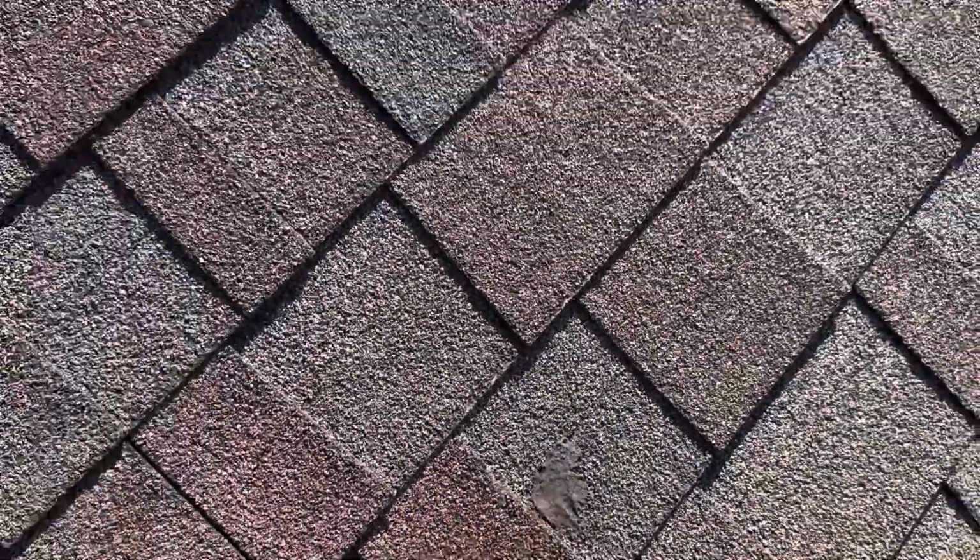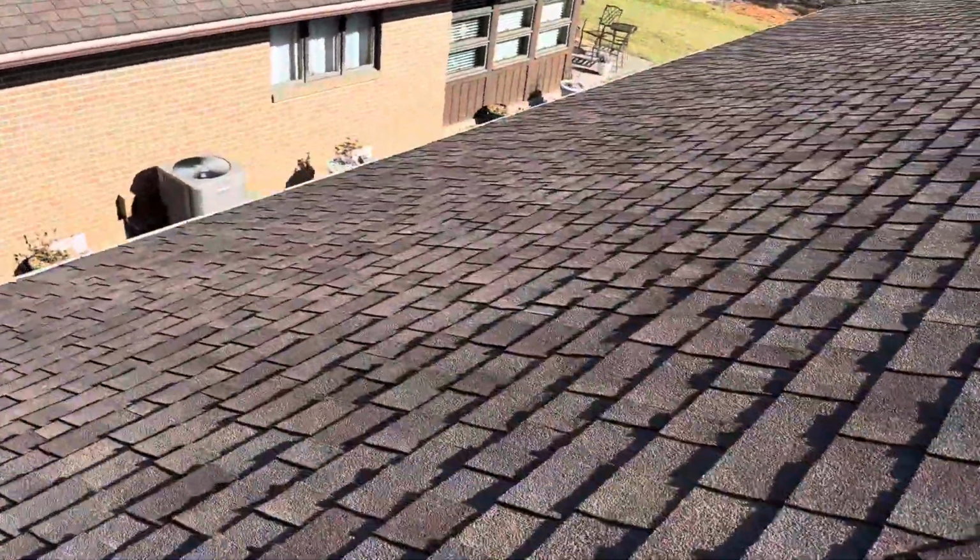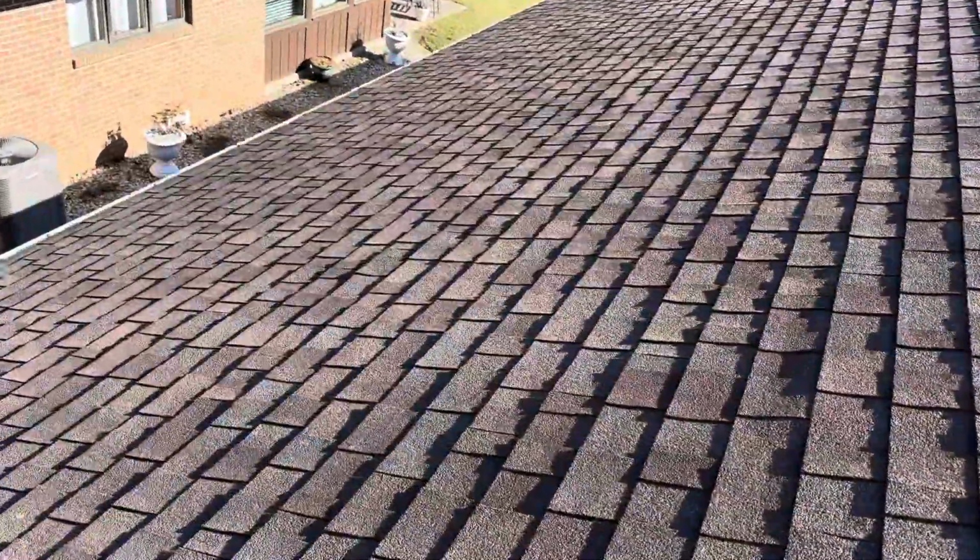You got these nail pops. They're kind of everywhere. A couple of the roofs I've already looked at are like that, but not a big deal. Once again, if we tear it all off, we're going to get down to a solid deck by re-nailing it all.